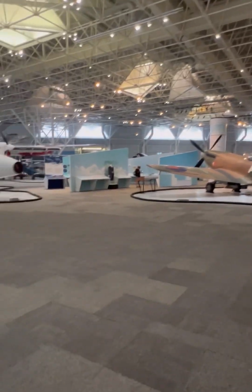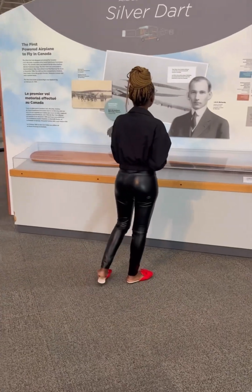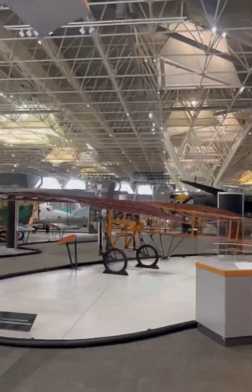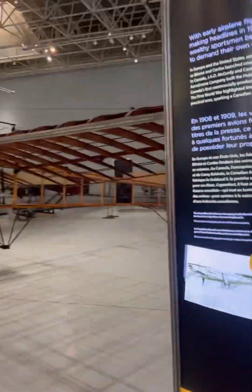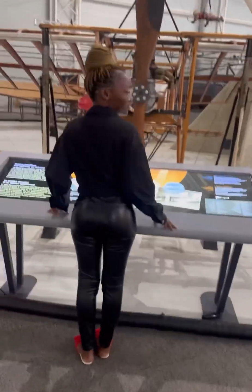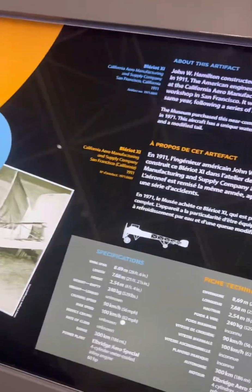So this is the Space and Aviation Museum. This is where you find all the crafts, the aircrafts, the engines, the people that were pioneered in wars that were fought in Canada. And it is an amazing place. It's cozy. The lights are good. They all have this history written down if you want to know about how this aircraft was made, who made it, which year, location, what was it used for.